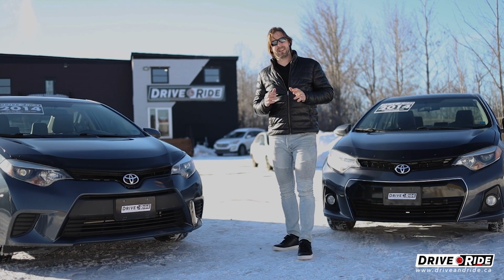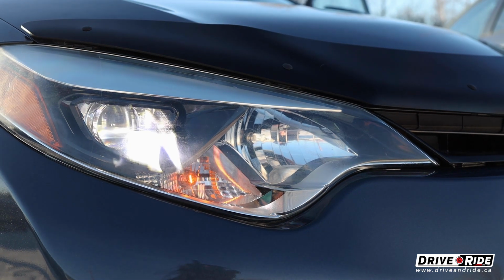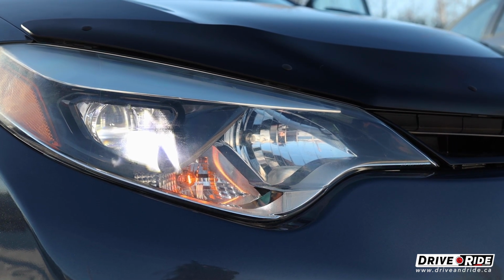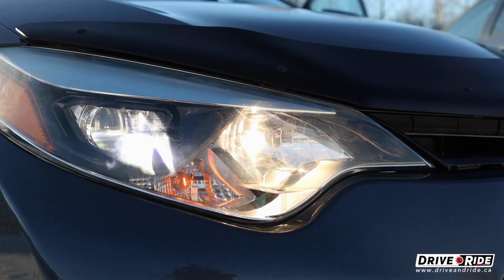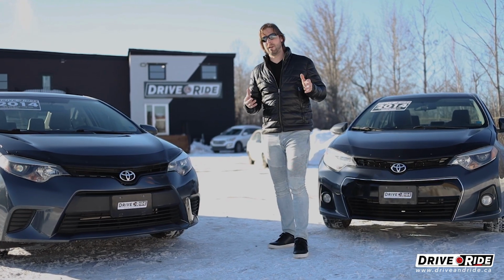One of the things I really like that Toyota did with the headlights on these vehicles is they both come with LED headlights for low beams, and on the high beams they actually come with halogen. So when you're driving at night, you're going to get a much better experience, a lot more visibility.